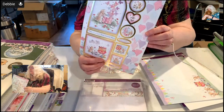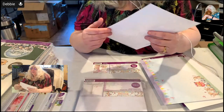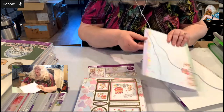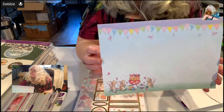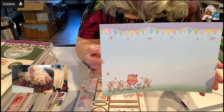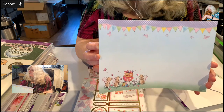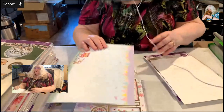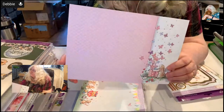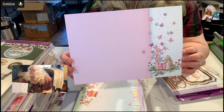All these little diamonds, by the way, do punch out. So you can add your own lettering there for your banners. Another banner piece across the top of this, which is fun. And here's the foiled sheet. That's cute. All the butterflies flying out of the box. I love that.